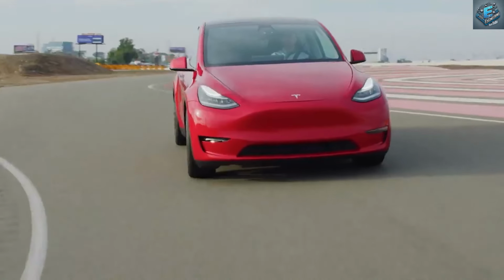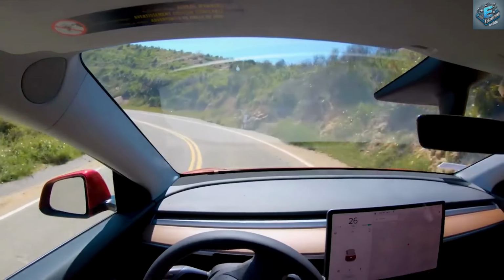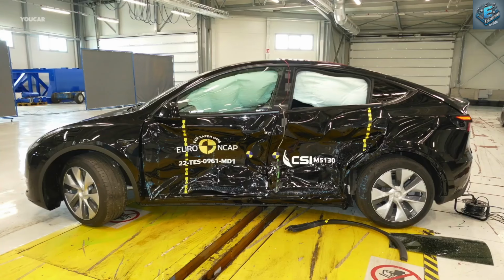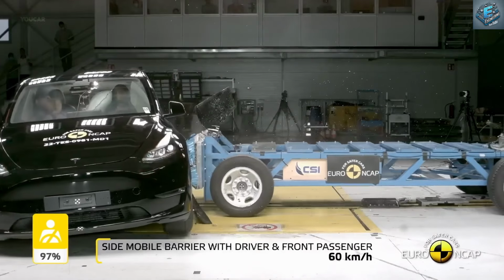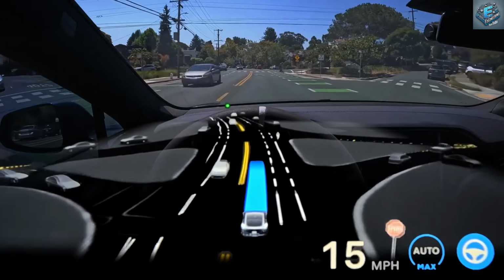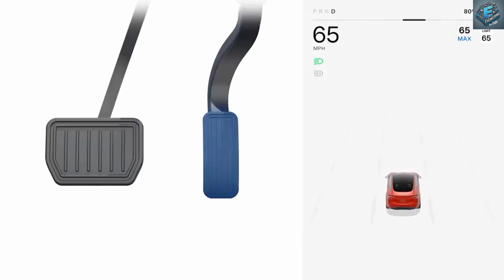Number 6. How is Tesla improving safety in the Model Y? Tesla has long been known for its safety, and the Model Y Juniper will be no exception. The new model is expected to incorporate improved structural integrity, especially around the battery pack, to enhance crash protection. This design not only protects passengers better, but also ensures that the battery remains intact during high impact collisions.